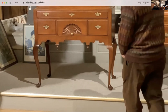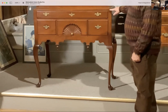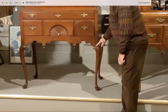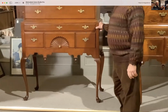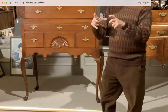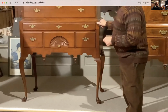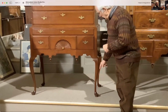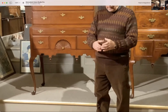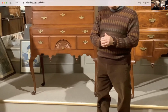As Kevin and I can show you, the leg actually is one piece of wood. It starts right up here at the very top, right under the waist molding, and it is one piece of wood all the way down to the bottom of the foot. It started with probably the original piece of wood about 4 by 4 inches. The first thing they would do is square it off. Then they would turn the very bottom part of the foot. That is the turned part. The rest of it is pretty much carved.